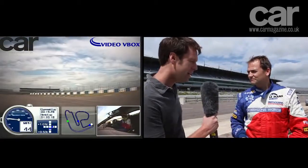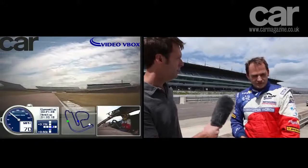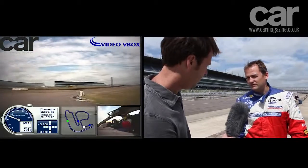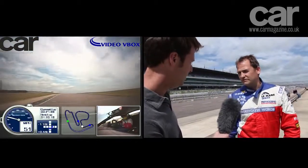And how did the gearbox compare with the Mercedes? It's really sharp. You hear the engine note's fantastic, and the gear changes are really, really crisp. So when you demand a shift, you get it straight away, which is what you really want.